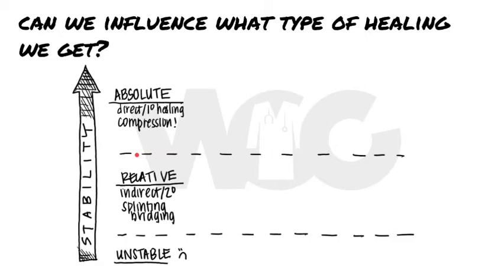So if you think about hundreds of years ago, someone went hunting and tripped on a rock and broke their leg, they would wrap something around their leg to make it a little more stable. They definitely would not be able to achieve absolute stability, but instead would have relative stability, and they would go through that indirect healing process that we talked about earlier.